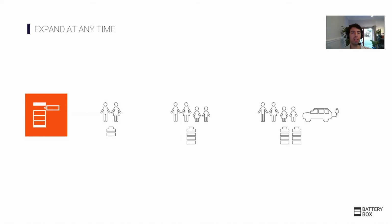And as I mentioned before in the design of the system, an additional element of flexibility is the fact that you don't need to have the perfect design today. You can start with a smaller system and grow it later on when you have data. And also, if the circumstances of your customers change, you can add batteries later on. Something that's very, very popular. You have one battery for a family, and then once they add an electric vehicle, they add a second tower of a battery.